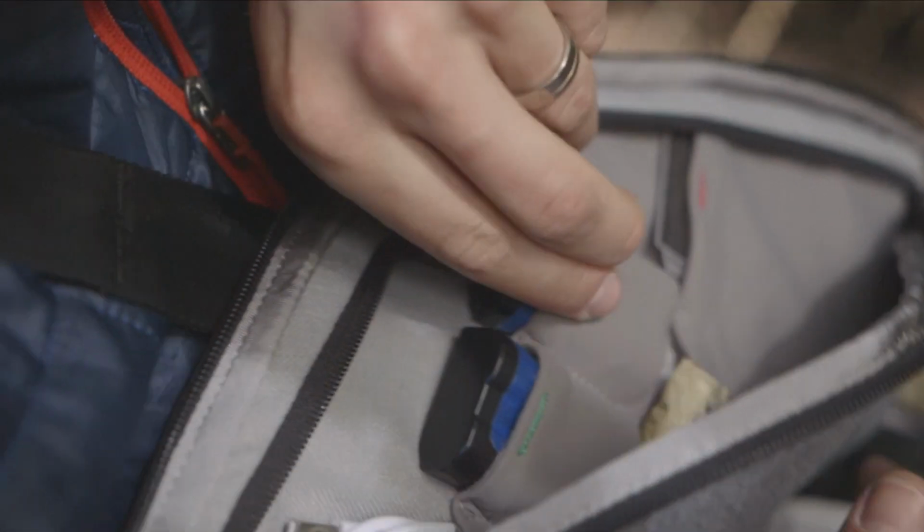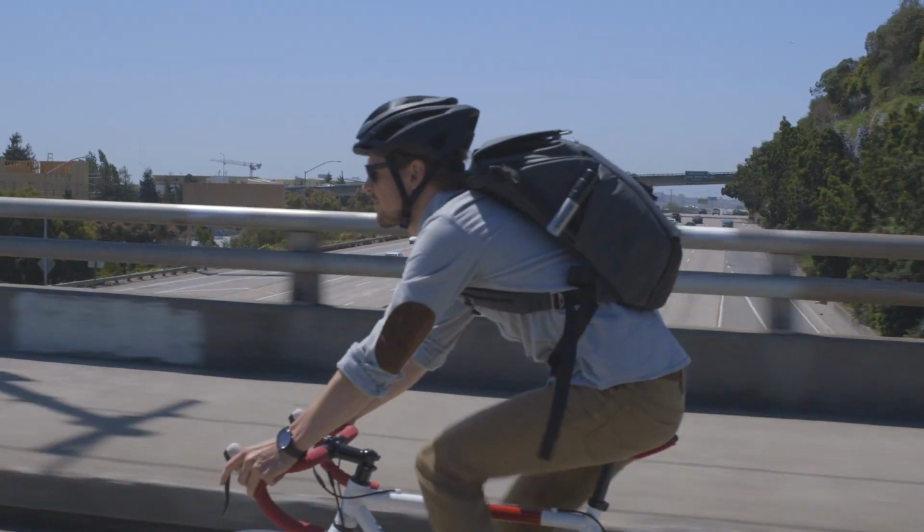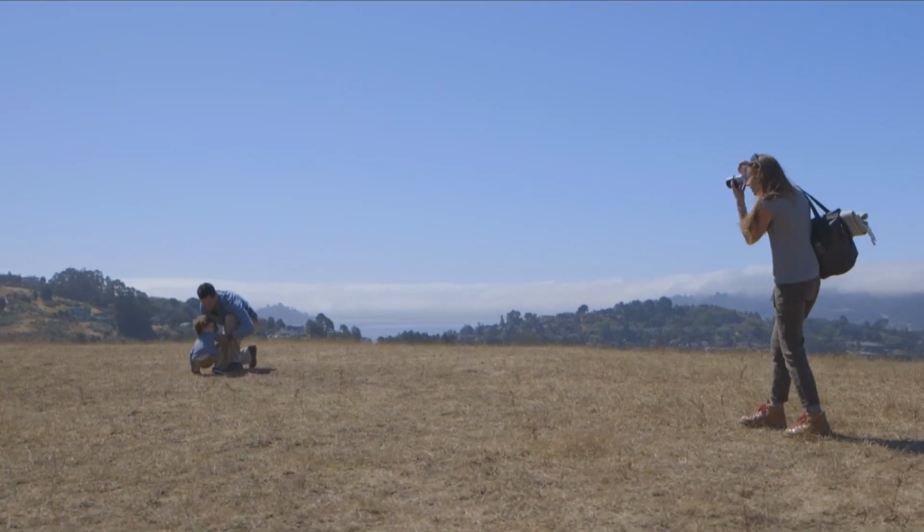Our bags organize and manage your stuff so you can adventure, create, commute, travel, do what you love.